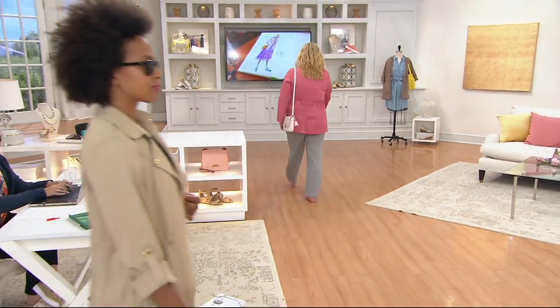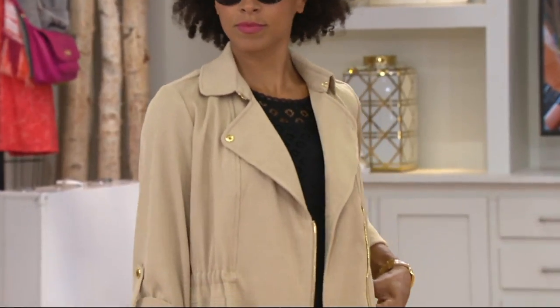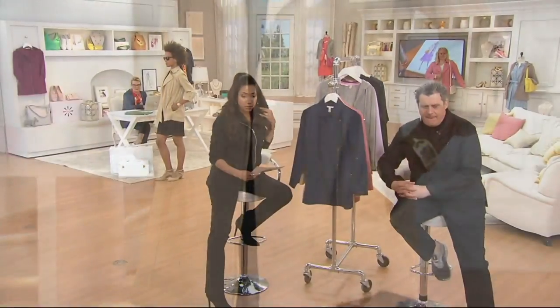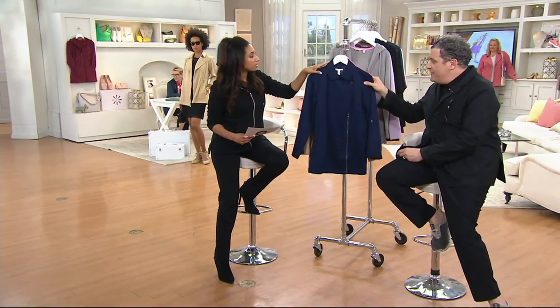You're seeing Jackie in our Desert Rose. Here's Linda in sand. Then a third option, what we're calling navy. And this is in numerical sizing, so I do just want to point that out because you want that perfect fit. Here's a look at the navy for you. All right, designer's choice, what color?